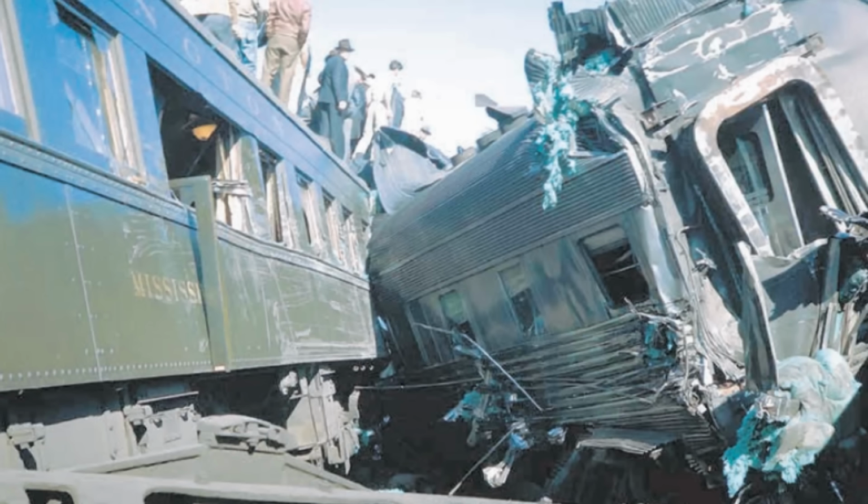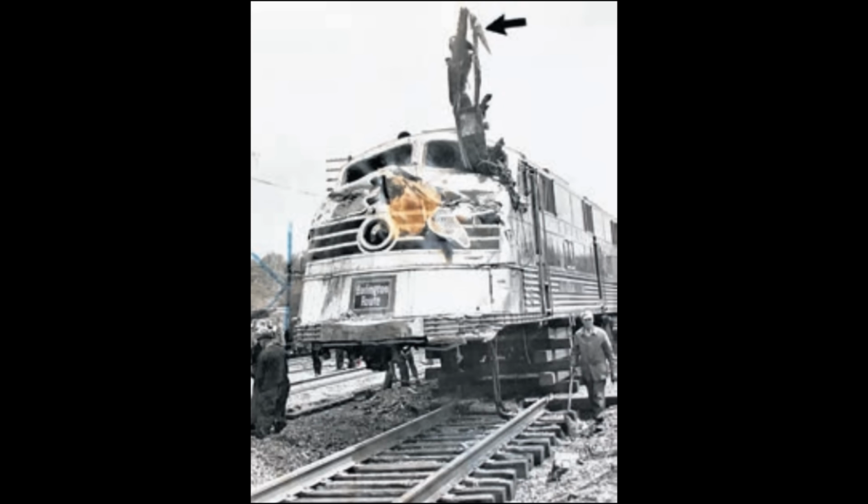When it was all said and done, 45 people had lost their lives, including the fireman of the Exposition Flyer, who bailed just before impact. He was the only death on the Exposition Flyer. Though even if the fireman didn't bail, he would have been killed by a piece of shrapnel from one of the coaches penetrating through the cab window right to where he would have been sitting. I guess he was going to die either way that afternoon.